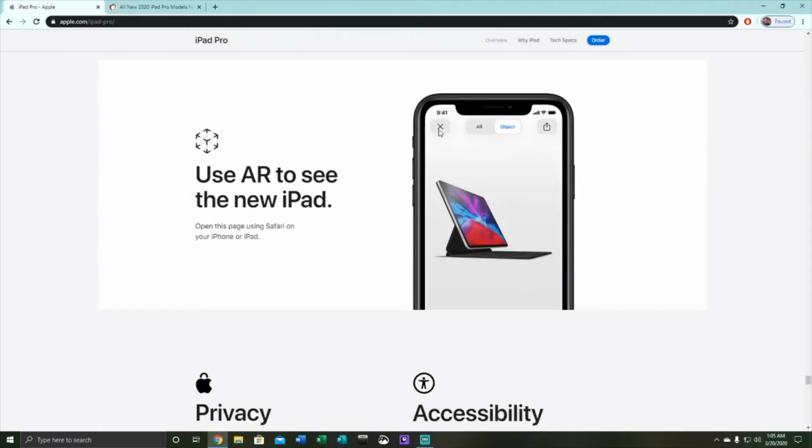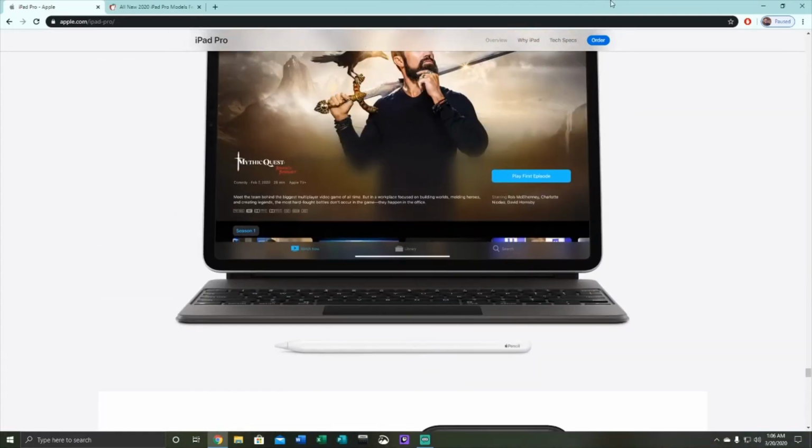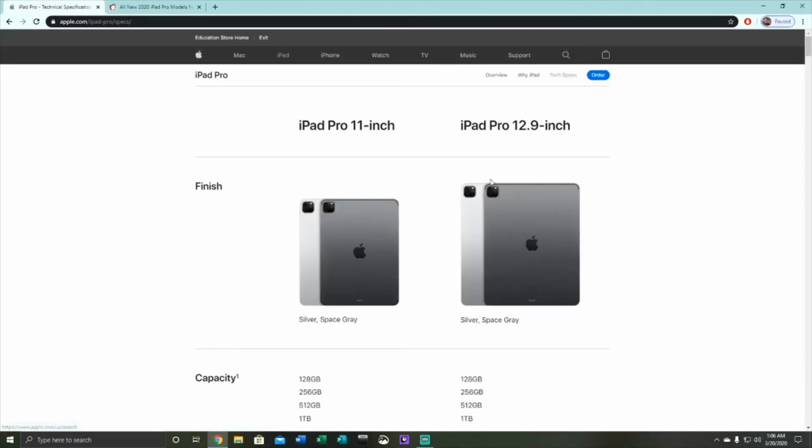Oh, if you want to see that on your phone, which I didn't actually know until just now, you can use AR to see the new iPad in your environment, which is really nice. And in these current health crisis times, that's really cool that you can at least see it in person without even needing to go into an actual physical Apple store. So let's go ahead and go look at the tech specs real quick.